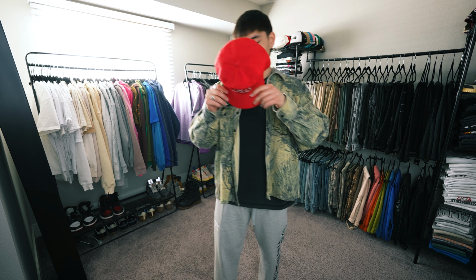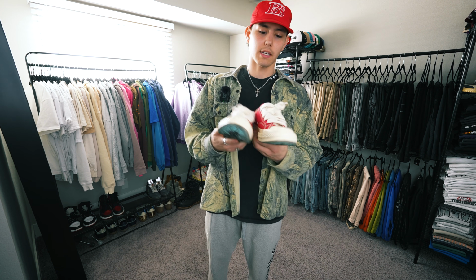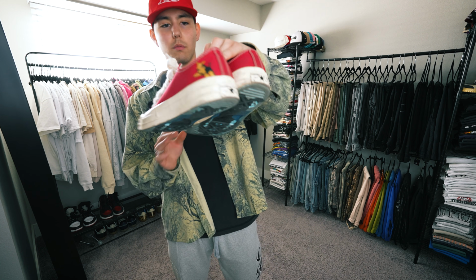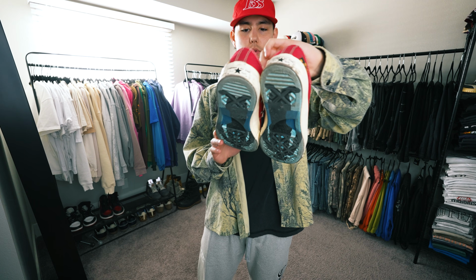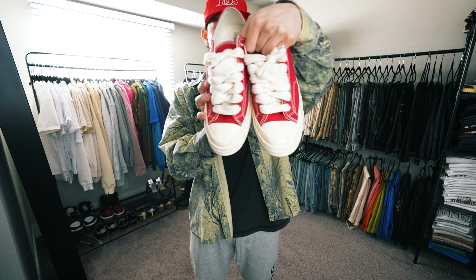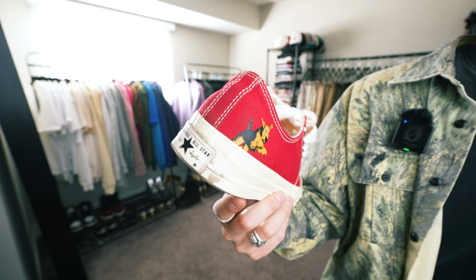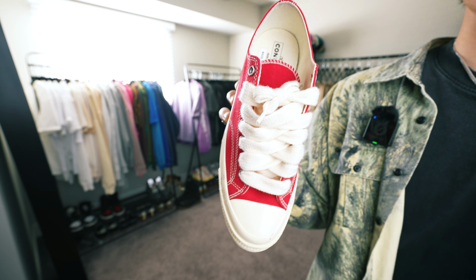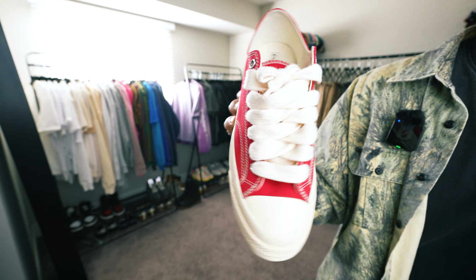So I'm gonna throw on the Bound by Soul nylon cap, and to bring everything together and really emphasize this accent color that I chose for the day, went with the Golf le Fleur Tyler, the Creator Converse with the jumbo lace. This pair was from one of their more recent collections, but you got the little dog graphic on the back. And again, a huge fan of those jumbo laces.